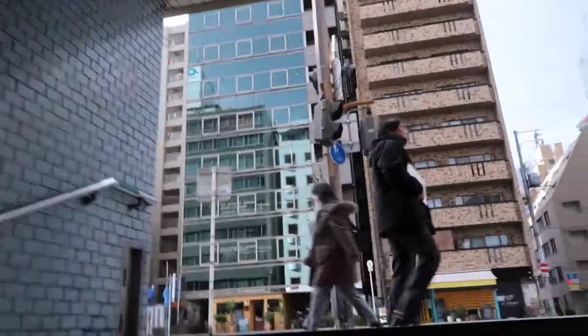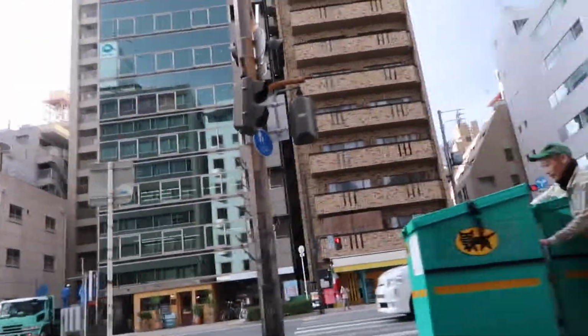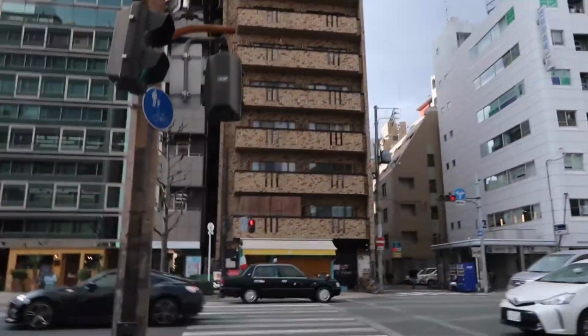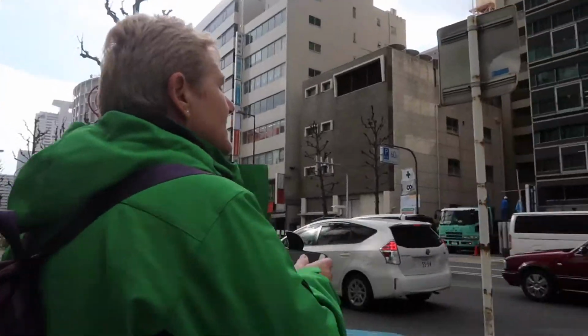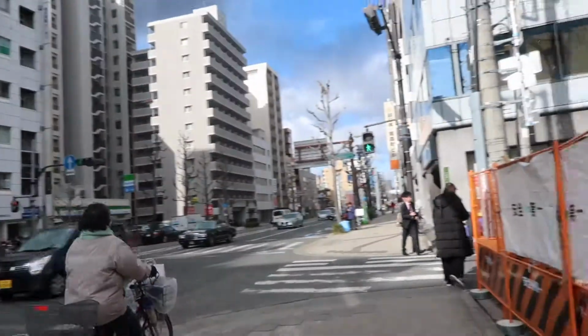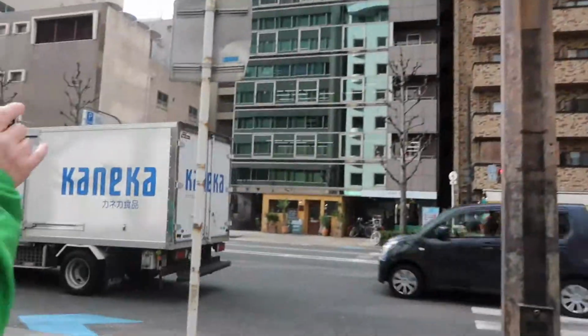It's snowing in Osaka. What on earth? Wow. It's snowing. I don't know if the camera can see that at all. But it is snowing.